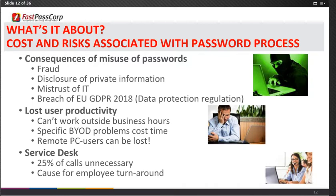Actually, the European Union has made a new legislation, fully active from May 2018, which demands that all European organizations get full control of all data related to persons and make sure that it is well protected and will not be disclosed to other or wrong parties. This is very heavy legislation with big consequences for anyone not ready. So the consequences of not being in control of the manual password process will be very severe in the future.